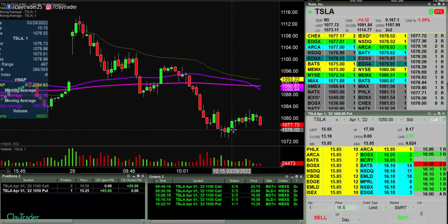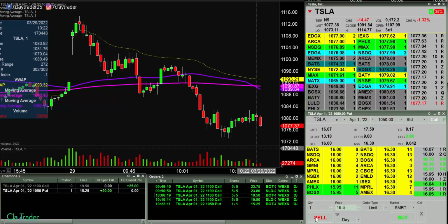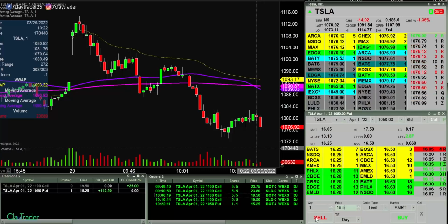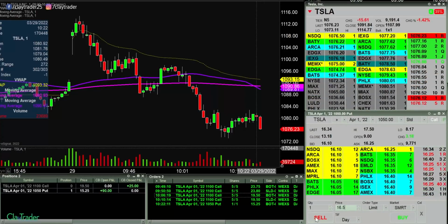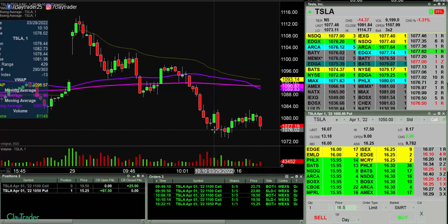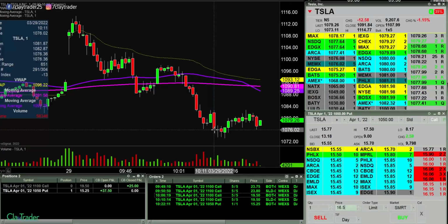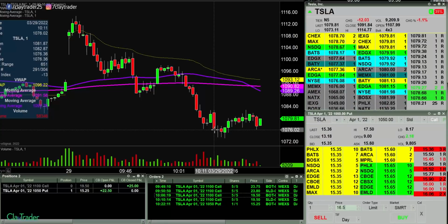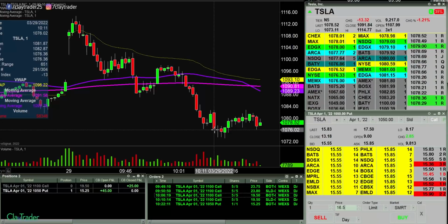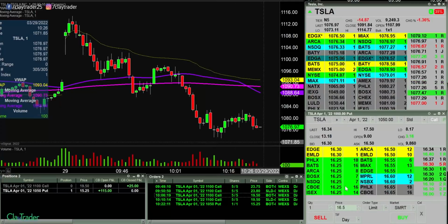I want to see it down below 1076. That's definitely the key point. $10.76. Can it get that break? Bit of a bounce back upwards. Let's see if it wants to come back down. All right, I will go ahead and pause. All right, maybe coming down to 1076, which again is that level that I want to see broken.